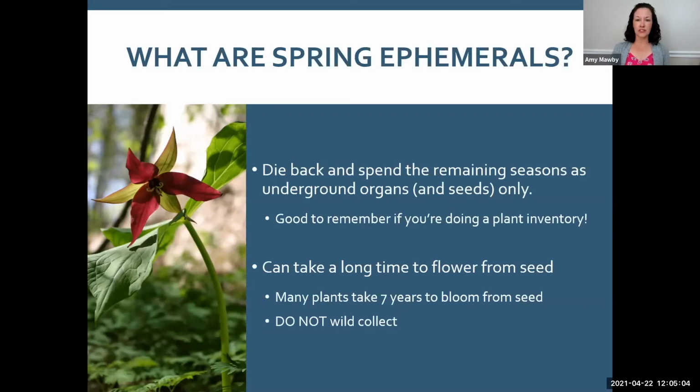So what happens to the spring ephemerals after they go through their life cycle? Well, they die back and they spend the remaining seasons as underground organs. That could be a corm or a bulb or a rhizome, and also underground as seeds. That's really good to remember if you're doing a plant inventory. Say you're looking at your own property, someone else's property, or maybe a local park or a woodland, you want to recognize that these plants, after they go through their life cycle, are dying back, and pretty much we don't even know that they're there for the rest of the year.